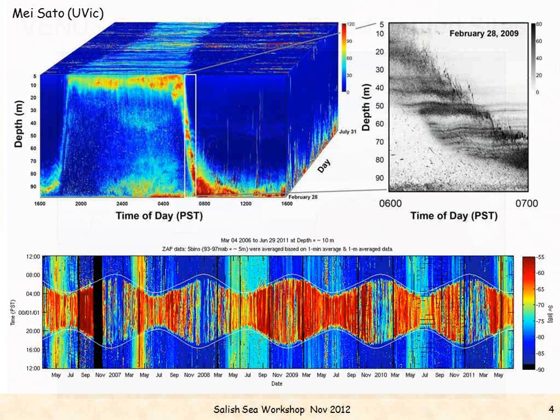Anyway, we have a number of years of this every 30 seconds, and this is just looking in time. You can see that in the winter when the nights are longer, they're up there longer, and in the summer, they're only up there for a shorter time.